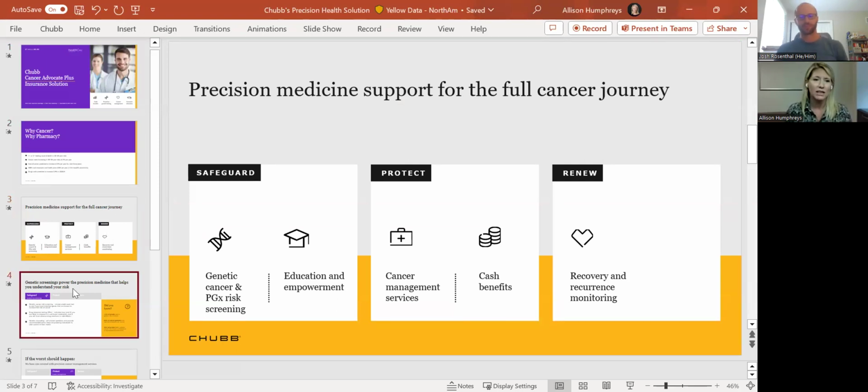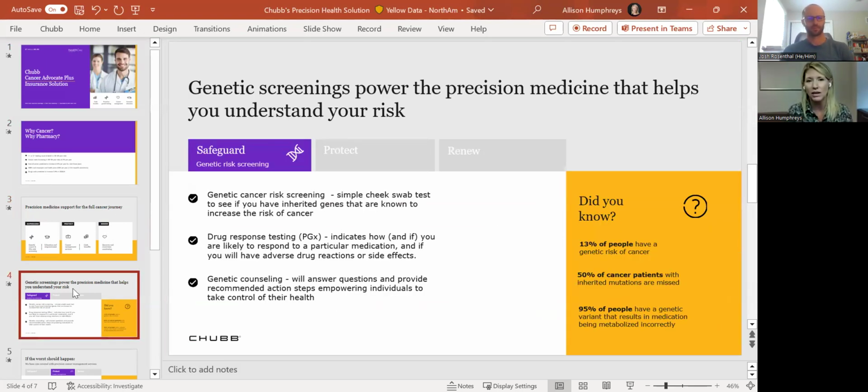So every employee that elects a Cancer Advocate Plus product, they immediately, day one, have access to 2 different tests. And these are all cheek swab tests. So once you enroll, you receive a very sharp, I would say, kit in the mail that has a lot of educational material, but also has a cheek swab for you to send back into our lab partners. And that report that comes back is going to actually do two things.